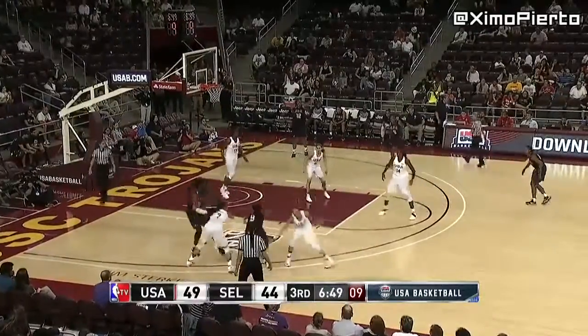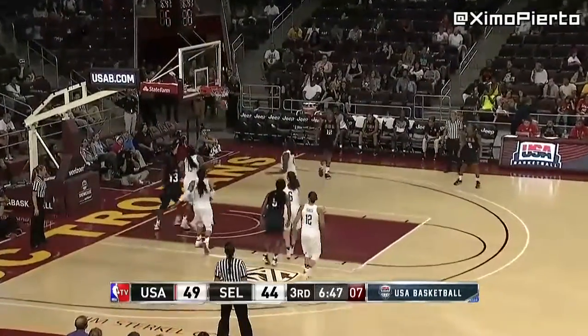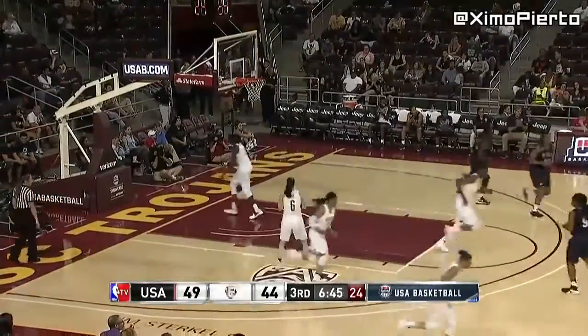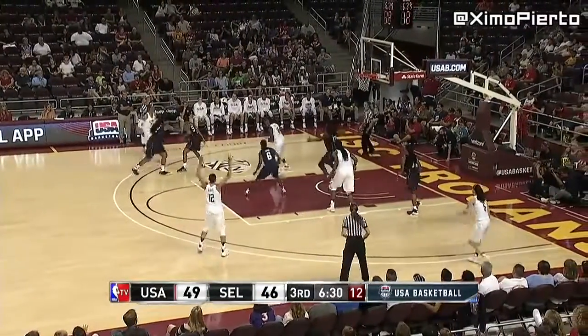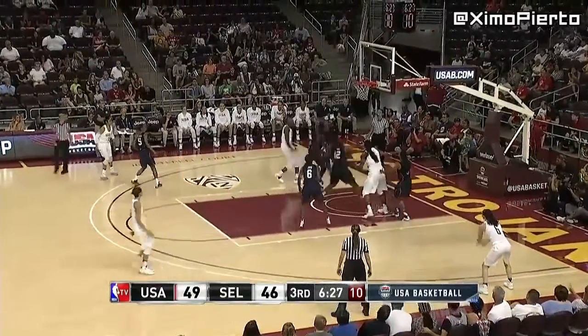That's Odyssey Sims with the ball. Oh, splitting 2 defenders and a sweet little floater. Nice. But they are definitely the future of USA Basketball. Yeah, Sims is helping to put pressure on this Olympic team. She has 10 in the game.